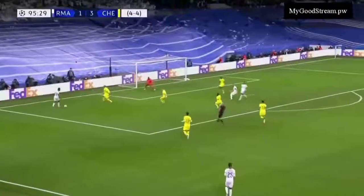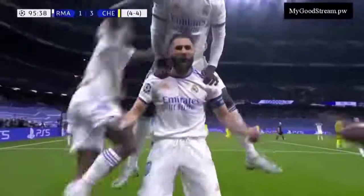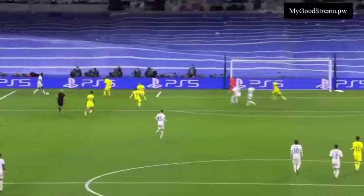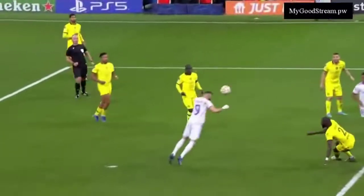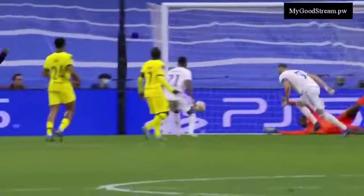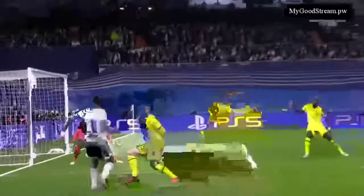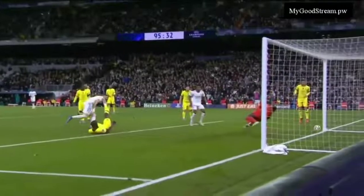James, Vinicius Jr. looking for Benzema. He doesn't miss this time. Is he going to make the difference yet again? Another header. A vital goal for Real Madrid, who have the aggregate lead back. Tough for Chelsea to take. What a response. Yeah, planted it past Mendy.